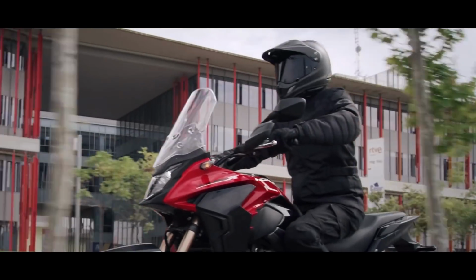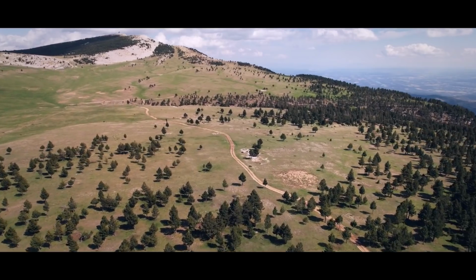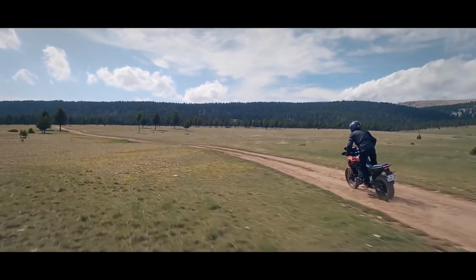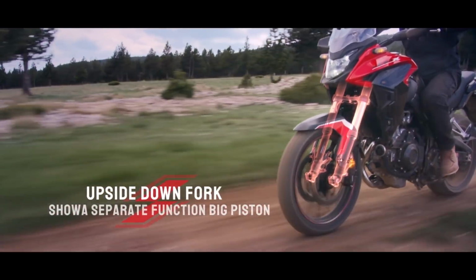There are, however, bigger updates to the chassis with a new 41mm Showa upside down separate function big piston fork that's inherited from their bigger 650 bikes, replacing the more basic right way up fork of the previous Gen 500s. Now let's break this down.